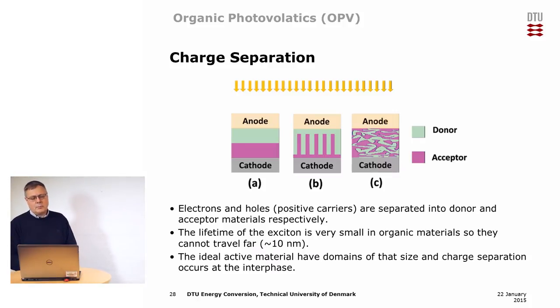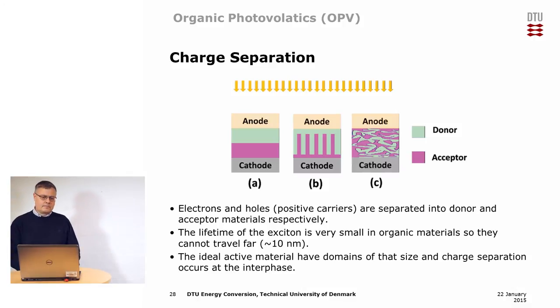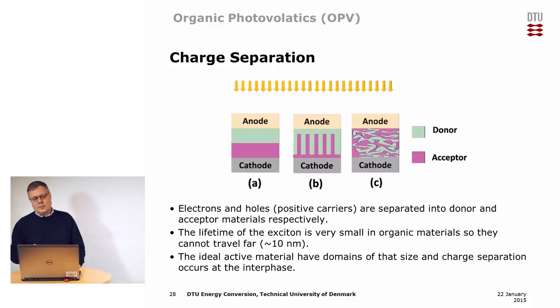The charge separation part of this cascade of events is perhaps one of the most difficult parts. The reason is that the exciton, the excited state that is generated inside the polymer material, cannot live for very long time. So it cannot travel far before it has to be charge separated. So the internal structure, the morphology of the active layer, needs to be such that there is a very short path until we reach a phase boundary between the polymer and the electron acceptor.